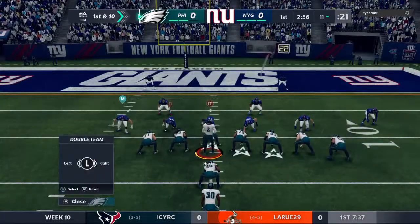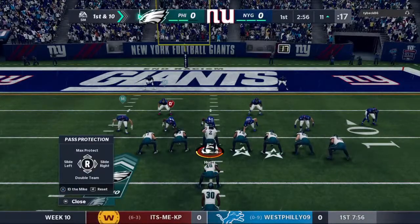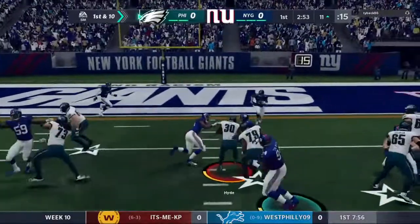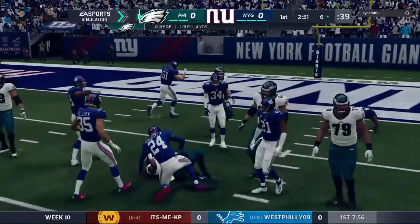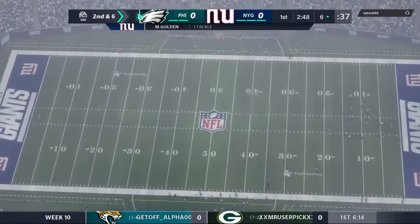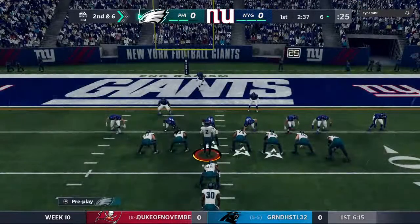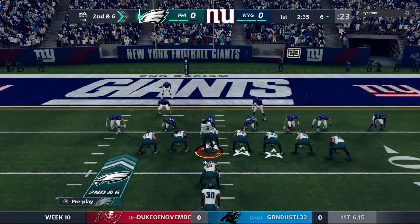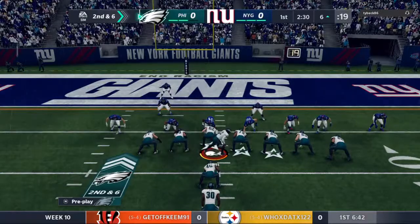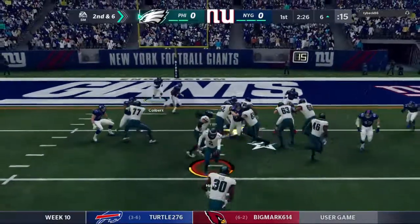Now a 1st and 10 at the 11. First carry for Carlos Hyde. And he'll get about 4 there as he takes it from the 10 down to the 6. On any running play that's called, they're always hoping that it's going to break big and go the distance. But when you get a nice gain like that, you're able to do so many things anyway. You can come back and run essentially the same play again, continue to move the ball on the ground, or you can decide to throw the ball now because usually you have the defense back on its heels.